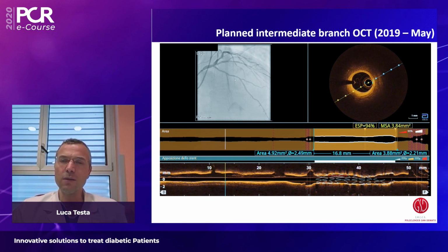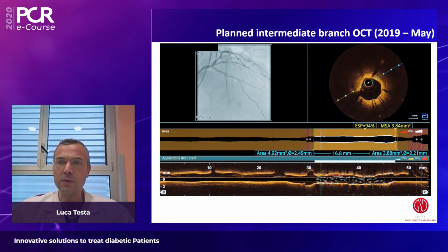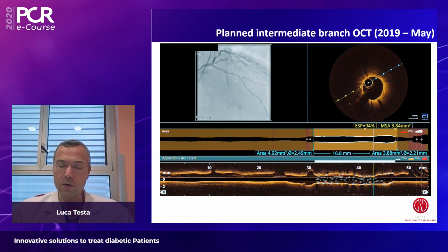And there was not a big progression of the disease, despite the fact that the patient had been diabetic for a long time. But I would like to draw your attention again to the stent. The stent, in particular at the edges, appears to be performing very well. You see that the struts are fully covered. There is absolutely no signal of particularly aggressive restenosis, including at the proximal edge.